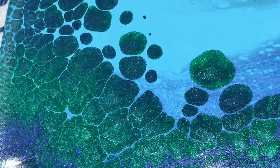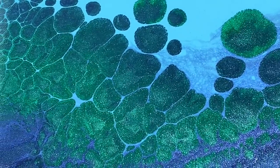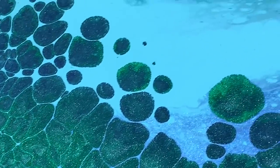I love this section. It just has that 3D effect going on where the colors blend. So cool.